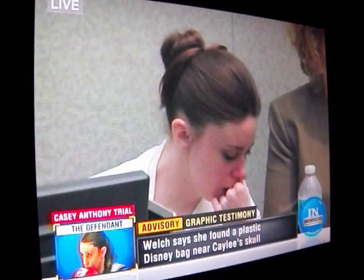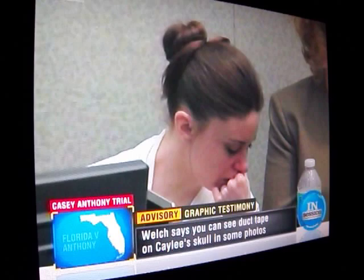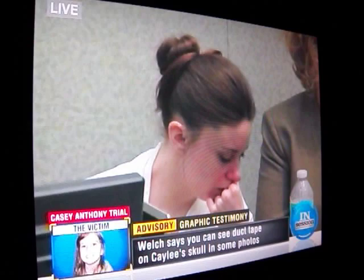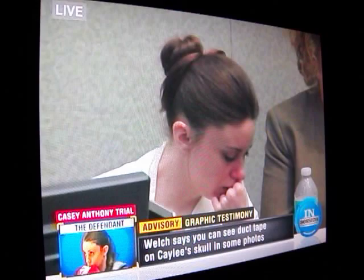May I have GG for identification? Does this photograph fairly and accurately represent the evidence items that were ultimately collected from a different vantage point? Yes, it does. At this point, I would seek to introduce GG for identification into evidence. What says the defense? No objection. Received in evidence in states numbered. Permission to publish this item? You may publish.